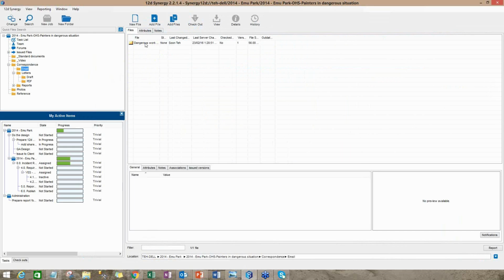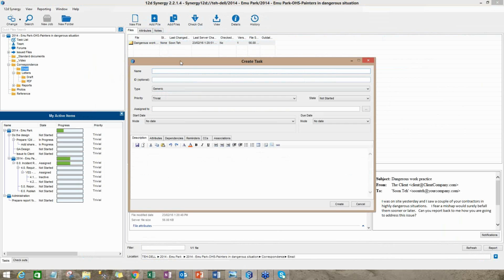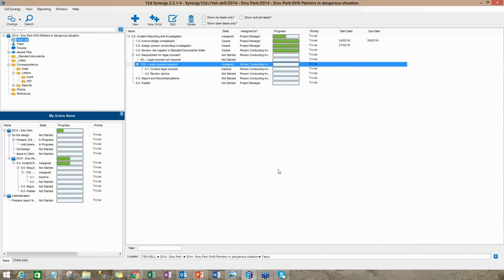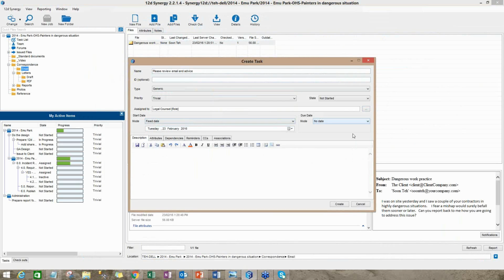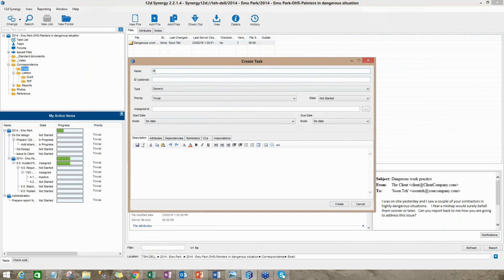So here's the email. I can also create tasks from the document. I can associate a task with the document by right-clicking and creating the task. So I'm going to type a name for this. I go, please review email and advise. I'm going to assign this to the legal counsel. And I could define a start date and an end due date. And I could create a reminder for him as before. But now I would like a reminder sent to not only the assignee, but also to myself. Create.